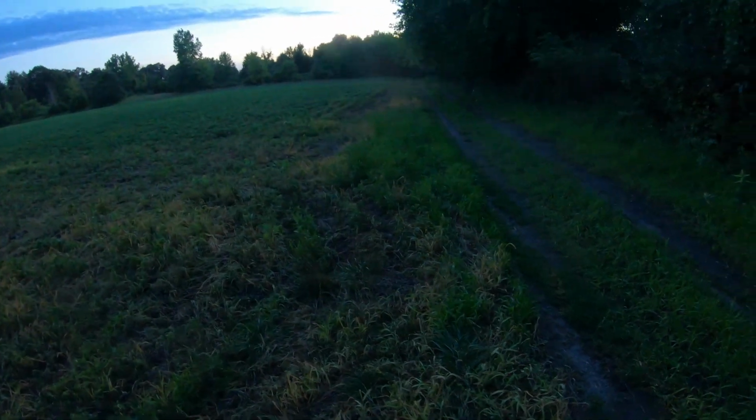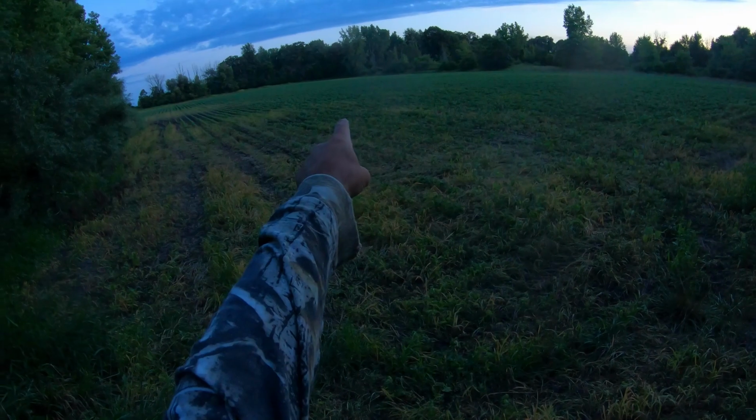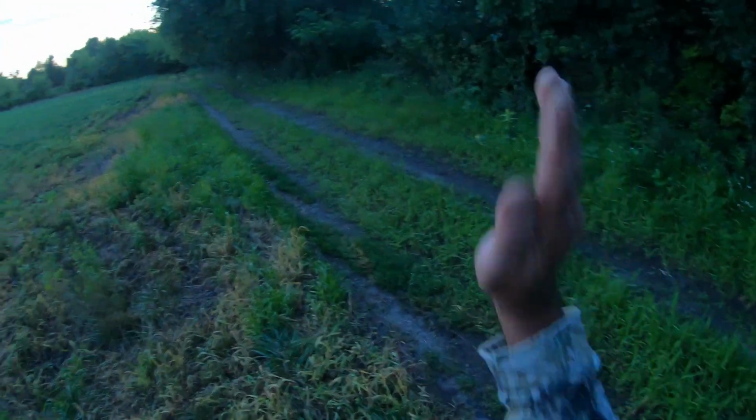Alright, I'm over on the other side of the field. That's where I was sitting in that tree over there. This is where the deer keep running in. All along this wood line here, there's runways.